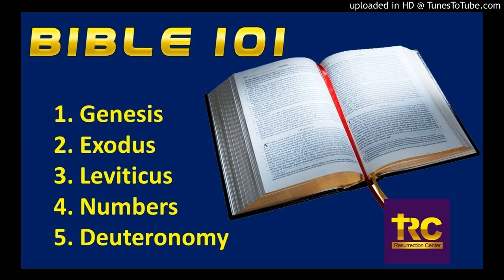And that's in Numbers chapter 11, 14 through 15. Time and time again, God makes it clear to the people that Moses is his chosen prophet and Aaron is his chosen priest. However, due to an episode of Moses' disobedience, he is not permitted to enter Canaan either.